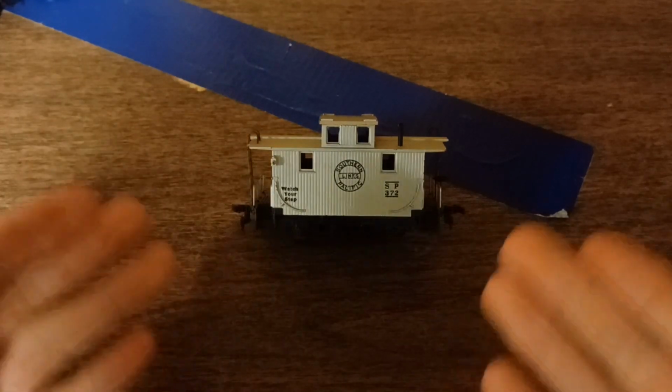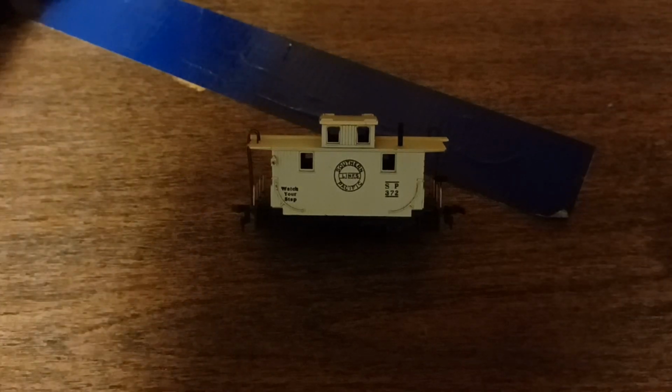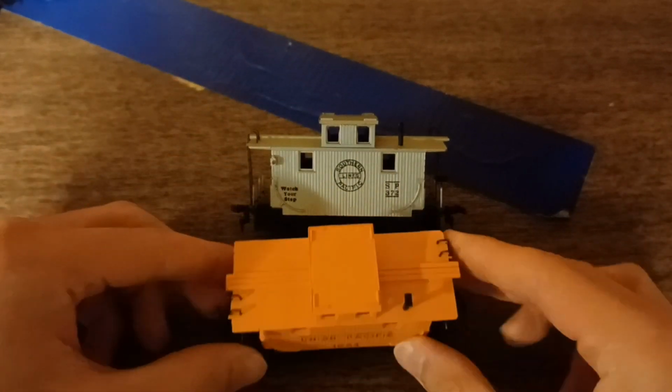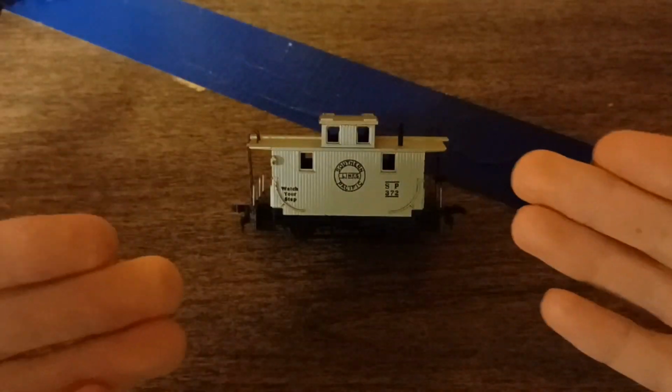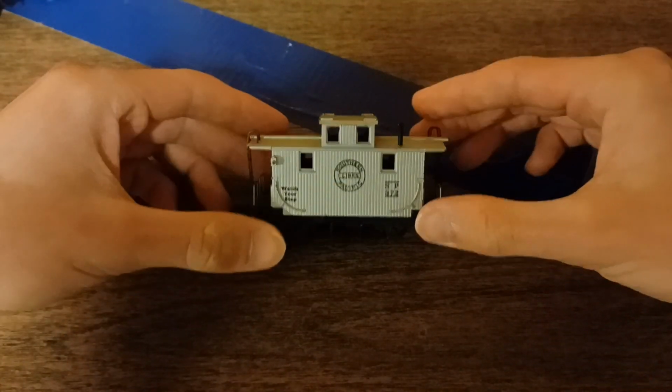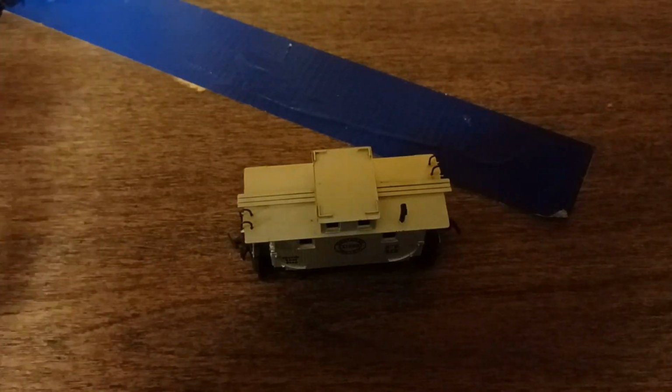I got a caboose here that's defying gravity, because here's what the real position looks like. You have this one here and you have this one here, which stands like that. But furthermore, this one's defying gravity, and this is my profile picture. But put it down. We're not going to be starting with the power cabooses. We're going to be starting off with the 8-wheel cabooses.